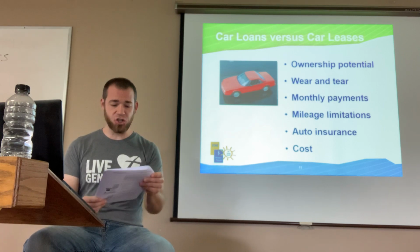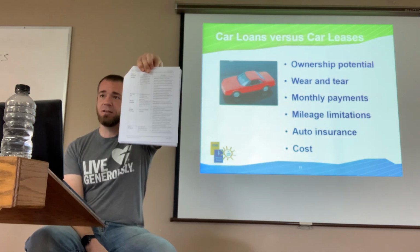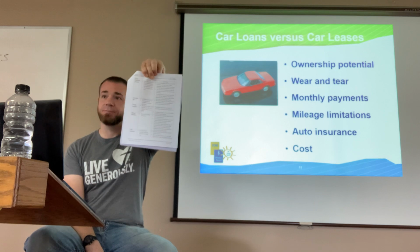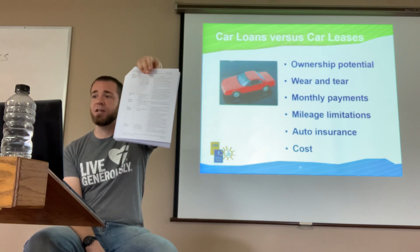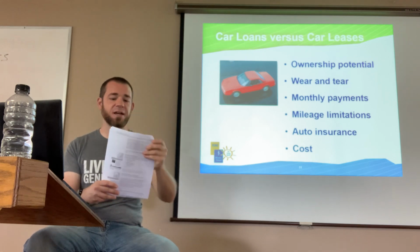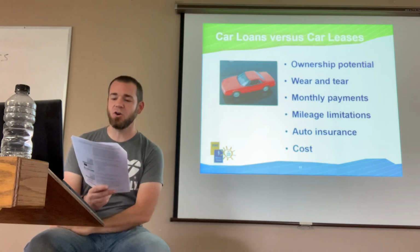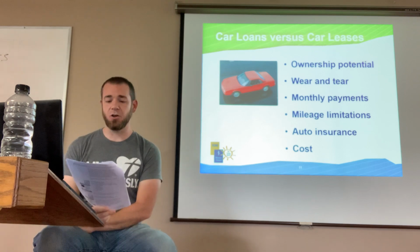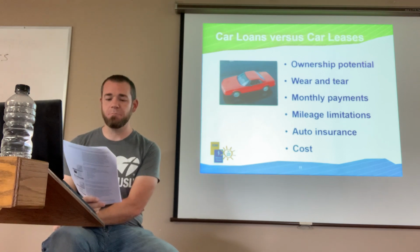So there is a chart that looks like this in your book. I don't know what page it's on. Somebody tell me what page that is. Page 14, where it has a breakdown of the differences between car loans and car leases. So we're going to go through this a little bit. Ownership potential.